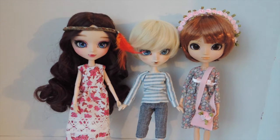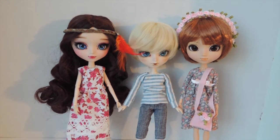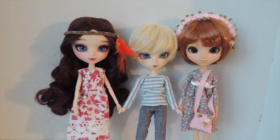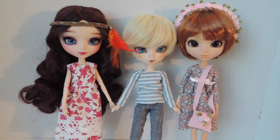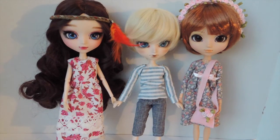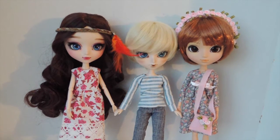So this week's question is, what are some handmade goodies or clothes you made for your dolls? Just a disclaimer, I'm not a professional seamstress or anything like that. I'm not even very crafty, but I am trying to get a little better at sewing, just because it's a lot of fun to create your own stuff for your dolls. So I'm going to show you a few things.